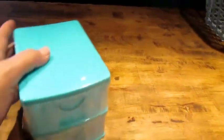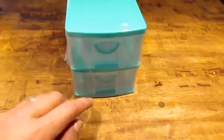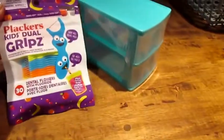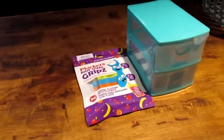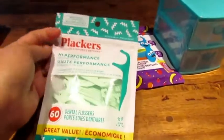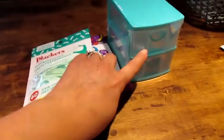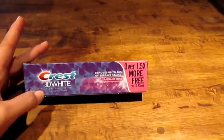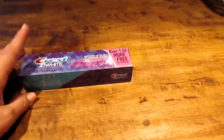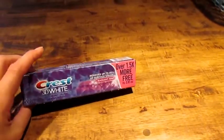The next thing I picked up was this little container. And I got this for these, Mahala's little placards. And then I bought the bigger people some placards as well. And I'm gonna put those in this. I picked up some of this Crest 3D White toothpaste. This is our favorite kind, and it's really, really good.